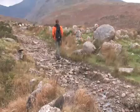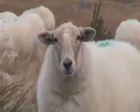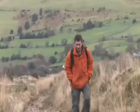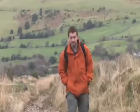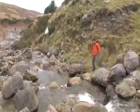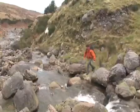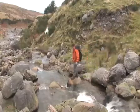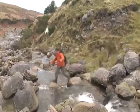This is known as the tourist's route, but this does not mean it is the safest or easiest route. The Devil's Ladder is very steep and is highly eroded due to the fact that so many people now take this route. During the summer months this would be quite easy because there would not be so much water, but because it's winter time the river's a lot deeper and I'm finding it difficult.